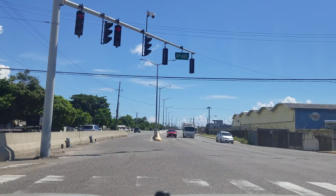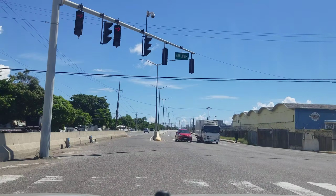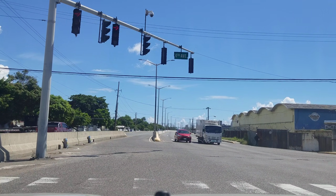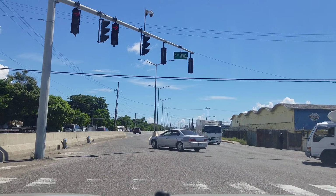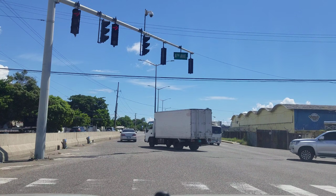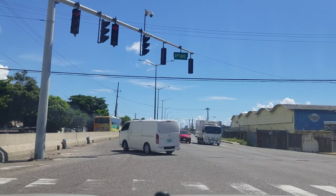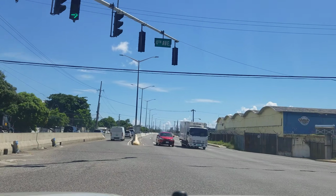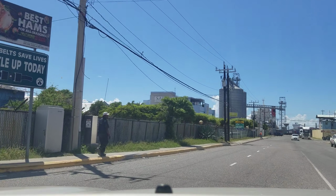And between 80 to 90% of all the goods that come into Jamaica come in through this port. There's another port in Montego Bay, but it's not as busy as this one. So you're going to find a lot of warehouses, a lot of brokers, a lot of haulage companies, everything you need to support a wharf or a port you're going to find in this area.